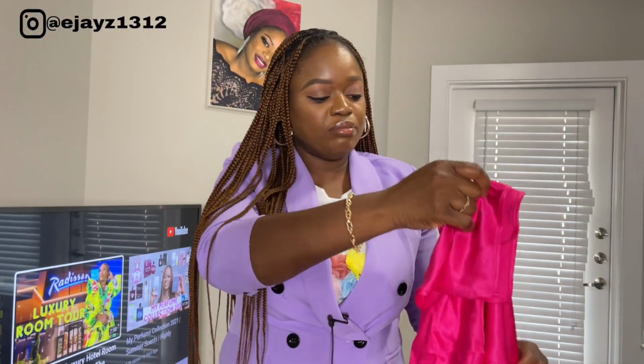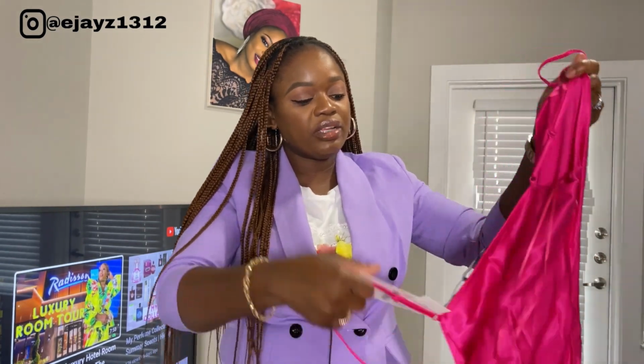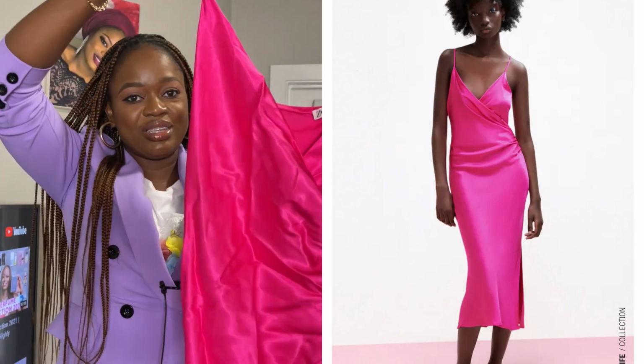I got a sleep dress, a pink sleep dress. This one was pretty interesting to me because, hold on, this is what the sleep dress looks like.